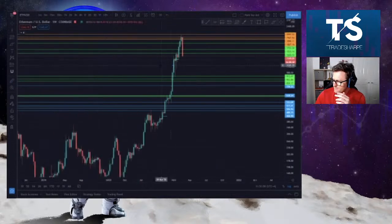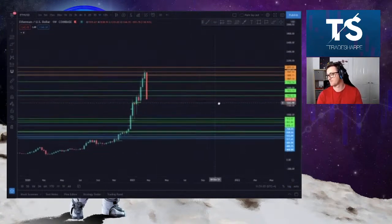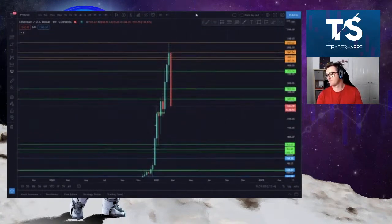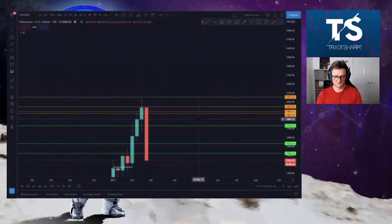Now, Ethereum, on the other hand, is a different story. Ethereum, unfortunately, is looking very, very scary. You can see no top wick even on the candle, right? No top wick means that when you have a candle open with no top wick, there's no range for price to go up. It opened with so much momentum, so much selling pressure to the downside, that it didn't make a range.